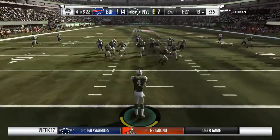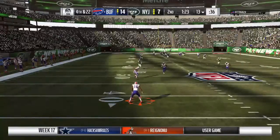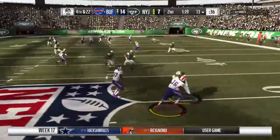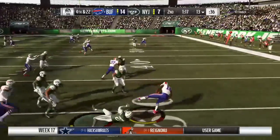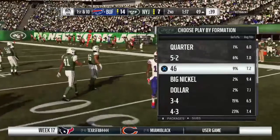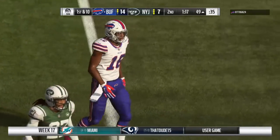Here's Lachlan Edwards now, as the drive goes backwards, so he's on to punt it away. That's taken it around the 40. Give him 11 yards that time on the return. And the Bills will take over the football with a 1st and 10.